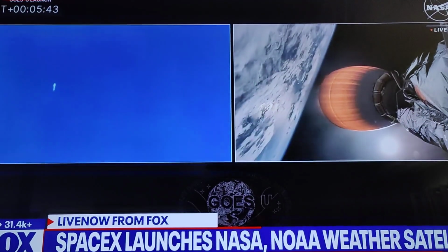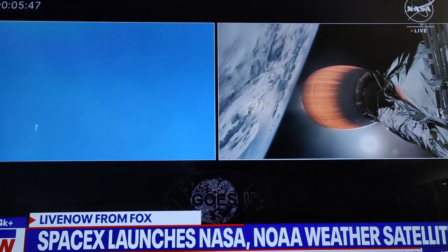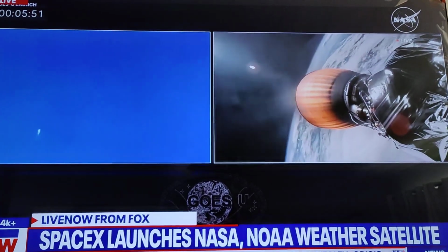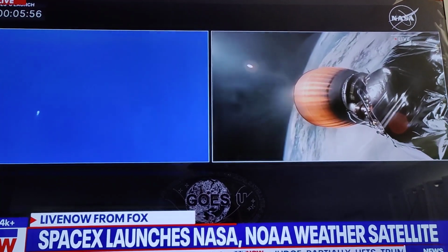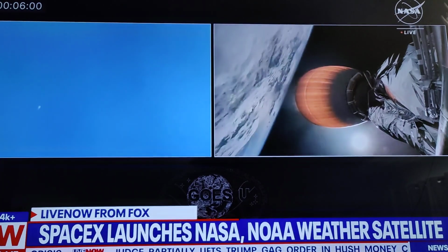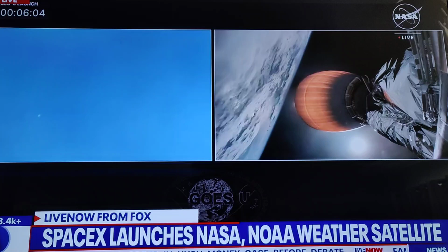Stage 1 FTS is safed. There we hear the autonomous flight termination system was safe as it returns back to Earth, making sure the vehicle is in a proper configuration for landing. The second stage is currently taking GOES-U across the Atlantic towards southern Africa.